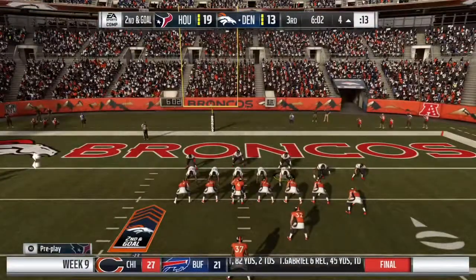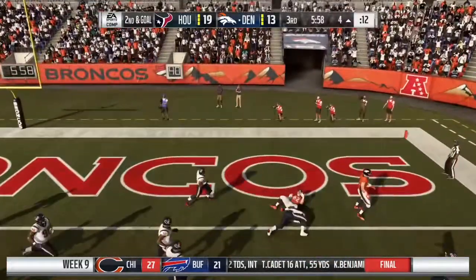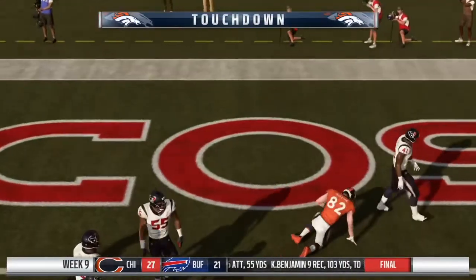Countered it with extra linebackers who brought a little bit of speed and heft and able to really make... And this is caught for a Bronco touchdown.